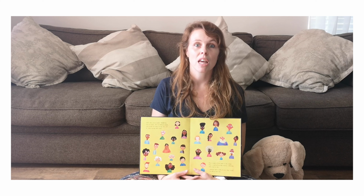It doesn't matter if you are tall or if you're short. It doesn't matter whether you have straight hair or curly hair. It doesn't matter whether you have dark skin or light skin. It doesn't matter whether you like to read, whether you like to draw, whether you like to sing and dance, whether you like to throw a ball. No matter who you are, God made you special. He made you in His image, and He loves you and wants to be friends with you.